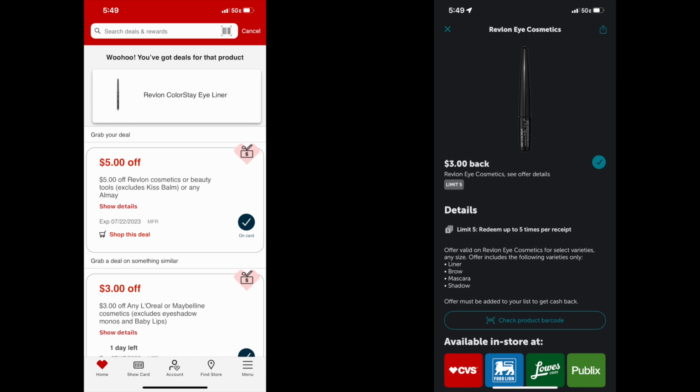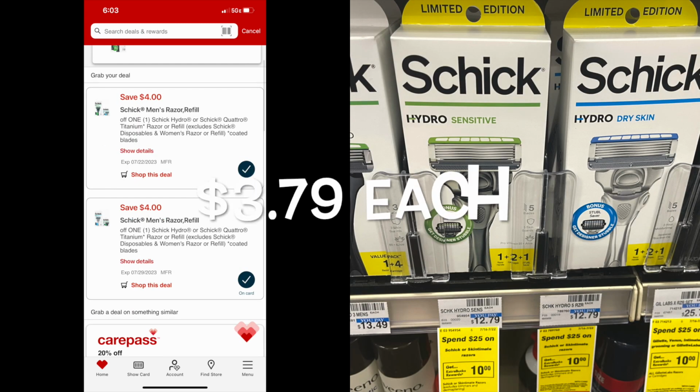And I'm getting the eye product, so I'll get $3 back per eye product. So that will be $6 back from Ibotta. So with the $5 extra care bucks, the $5 Revlon CRT, and the $6 back from Ibotta, my total will be $3.98 or $1.99.